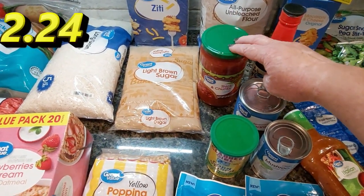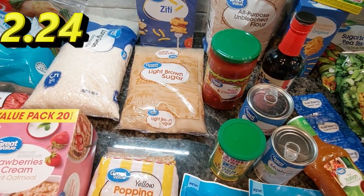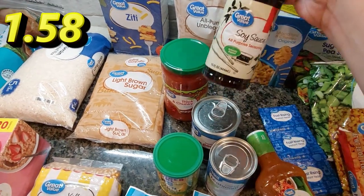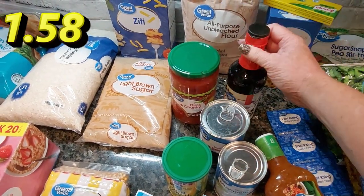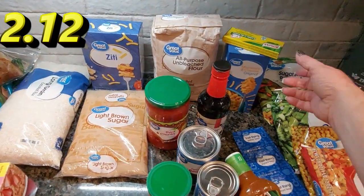This is also for the burrito bowls, but of course, if you're like me, you put salsa on a lot of things because it tastes amazing, so you can just kind of put it on whatever you want. I got soy sauce. This is for a couple of different Asian-inspired dishes. Some flour so we can make some pigs in a blanket.